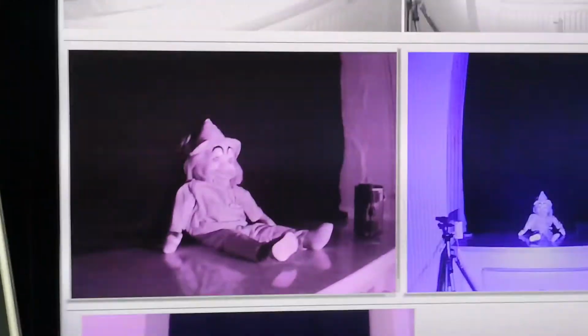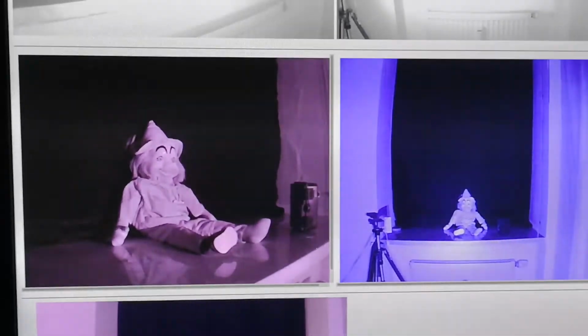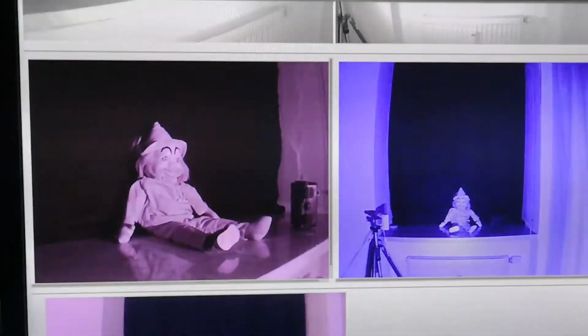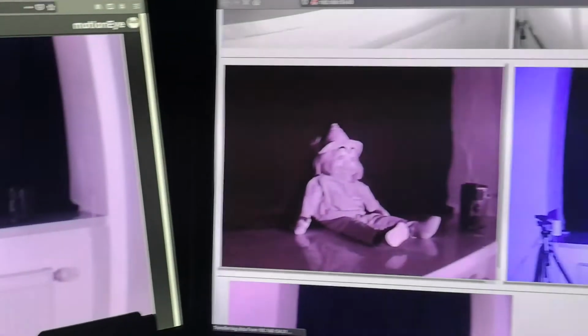If anything unusual appears in the live video feed, there is motion triggering as well. So if anything moves or changes, then still images are taken as well and stored on a network storage server.